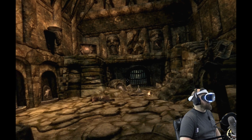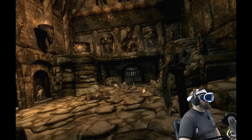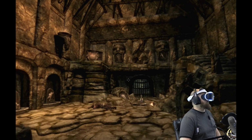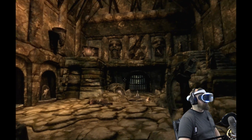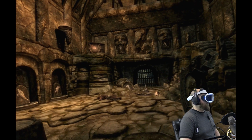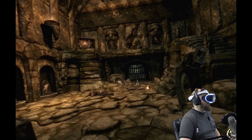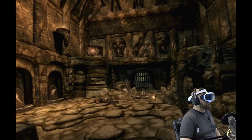This is RPG dungeon crawling in VR, open world style, living up to the promise. Can't wait to put some serious time in, even though it's vanilla. Lots of fun ahead in this game. And then, of course, guys, Fallout 4 as well to look forward to.